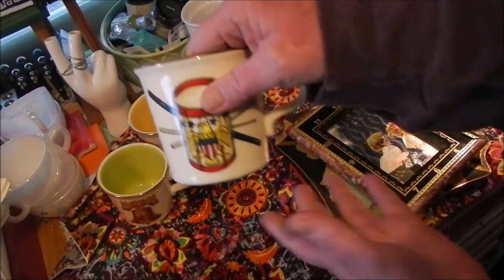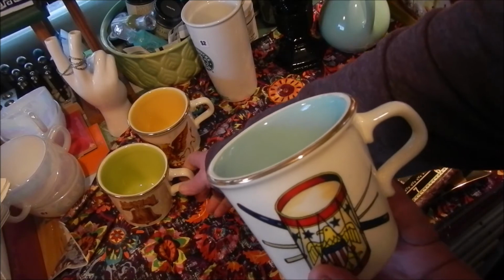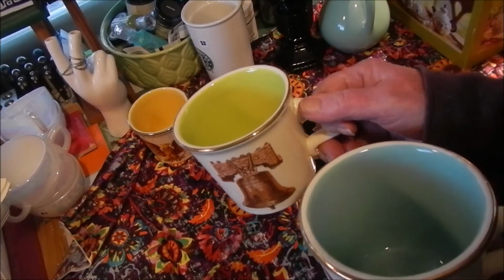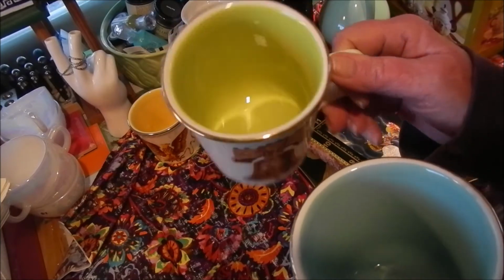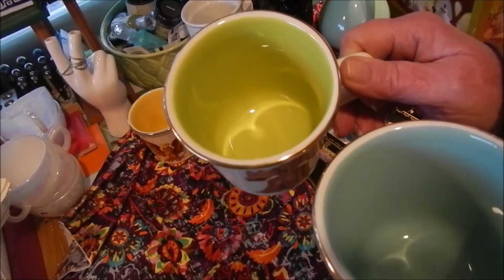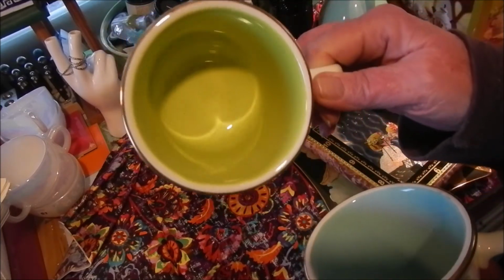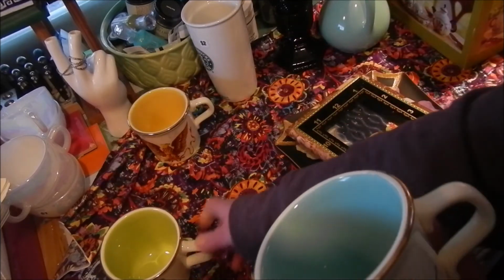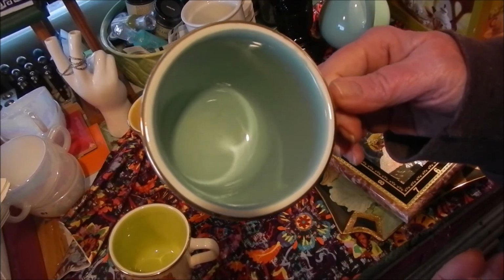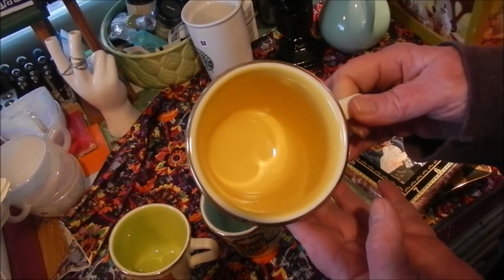For these mugs, I purchased 3 of them. There were 4, but the 4th was cracked, and I just don't buy cracked. Unless I don't know it, I don't buy it. Sometimes I get them home and I'm like, shoot. But if I see it at the store, I don't purchase it. So I got a Liberty Bell with a pretty green inside, American Eagle with a drum, again aqua, pretty, and an American Eagle, yellow.